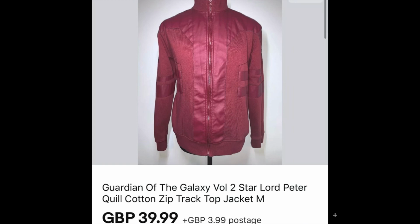So let's get cracking. And at number 20 is this Guardians of the Galaxy Volume 2 Star-Lord Trackie top. Cost price was I think around £3 to £4, and the sale price was £39.99 plus postage, of course.